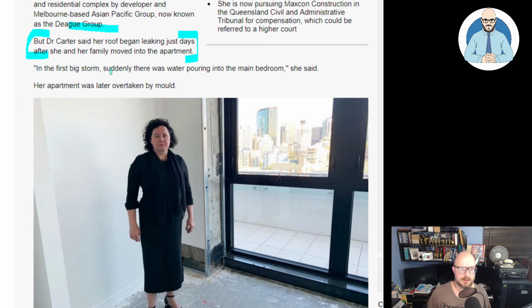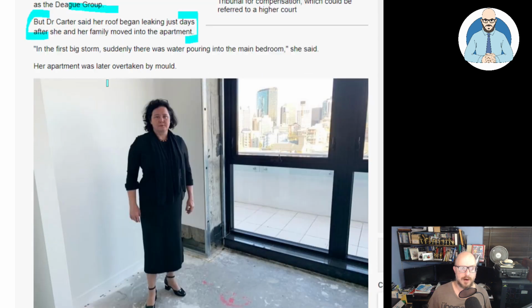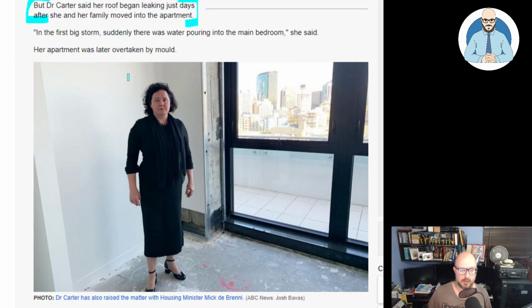In the first big storm, suddenly there was water pouring into the main bedroom, she said. Her apartment was overtaken by mold. And that's here, we're in a subtropical climate here in Queensland. When it rains, it rains a lot.